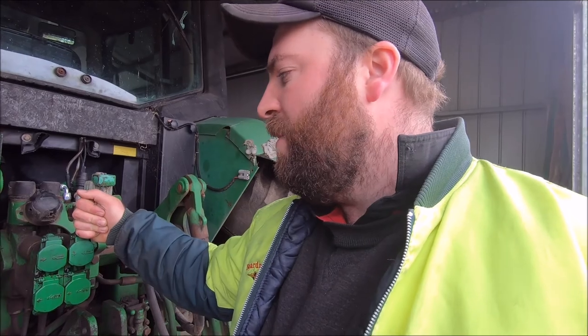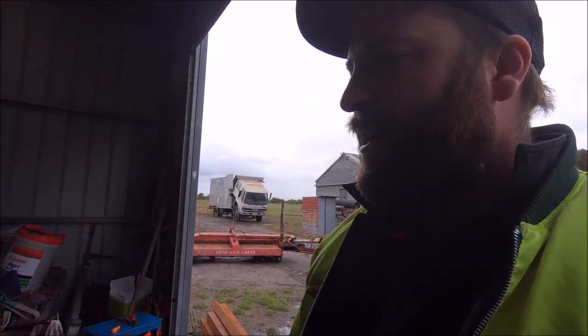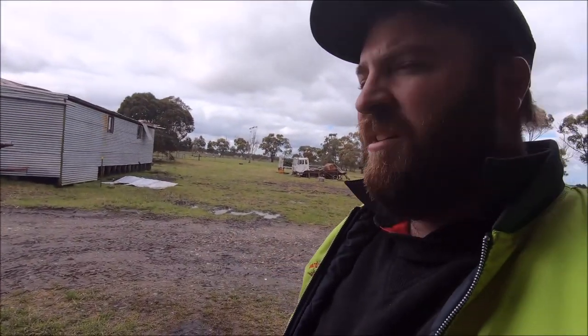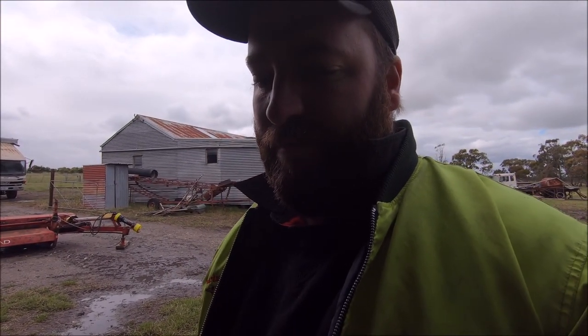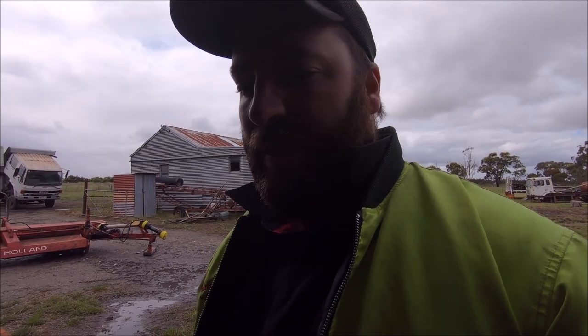I don't know exactly what happened, but Dad reckons he was hooking up to the slasher. He was going to cut some hay or start cutting the triticale during the week, and then apparently it was just flowing oil straight out the coupling, so like an O-ring's gone or something. Anyway, as you can see, it was all too wet anyway. I don't know if he's real happy about not being able to cut it anyway. I think it's past the point of needing to be cut, so we're up against it again, as we always seem to be.